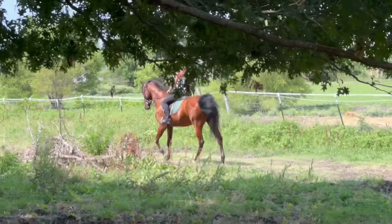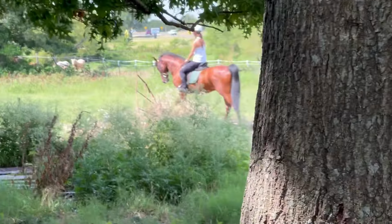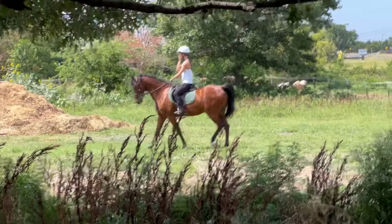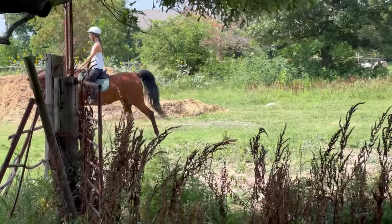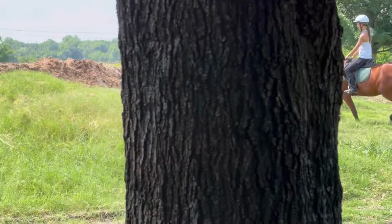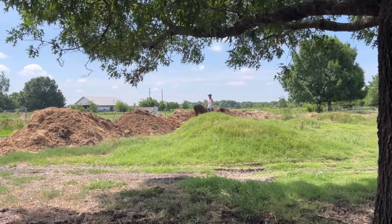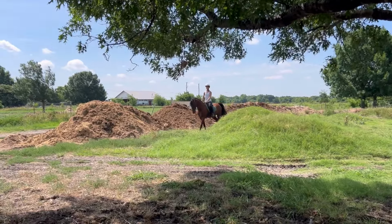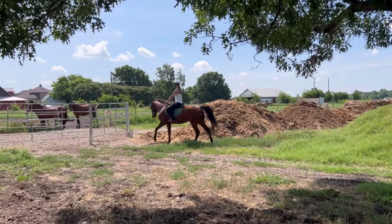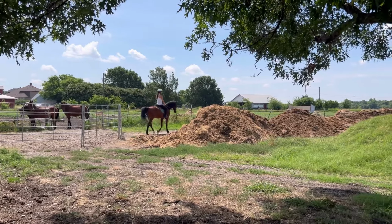The only time we've cross-tied him again was when we got him ready. Just tied, he's not bothered at all. And we have cross-tied him to give him a bath, and he hasn't done any of the behavior we first saw when he got here, being stressed out. We haven't used it to get him ready, so it could go away.